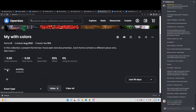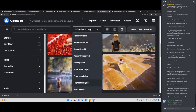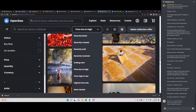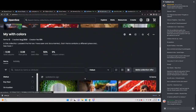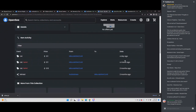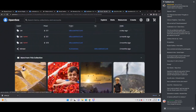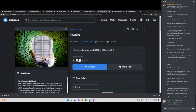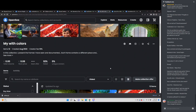And no sales here. Let's see if we price it from oldest, how long the collection's been around. Moving on here. Oldest. This is the first one that we've minted. This is 2 months ago. They're lowering the price from 0.15 to 0.11. And any sales still in the collection? No sales in the collection.